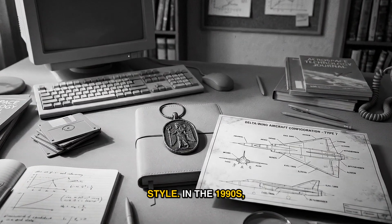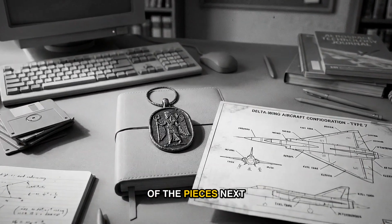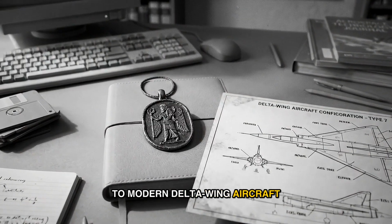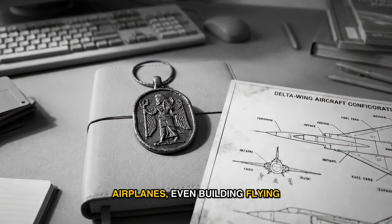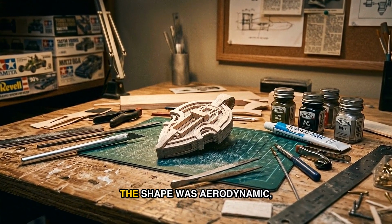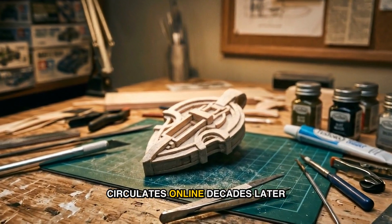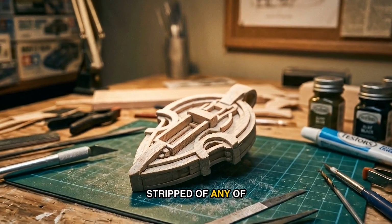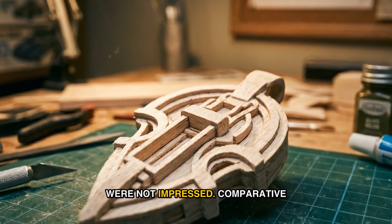In the 1990s, a handful of fringe researchers held up photographs of the pieces next to modern delta-wing aircraft and argued the ancient goldsmiths had somehow depicted airplanes, even building flying scale models to prove the shape was aerodynamic, footage of which still circulates online decades later, stripped of any of the context that debunked it. Actual Quimbaya specialists were not impressed.